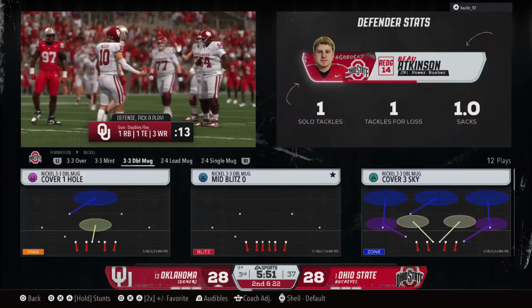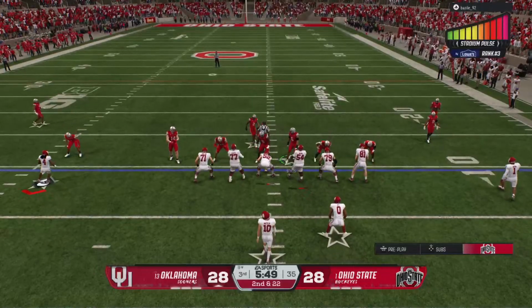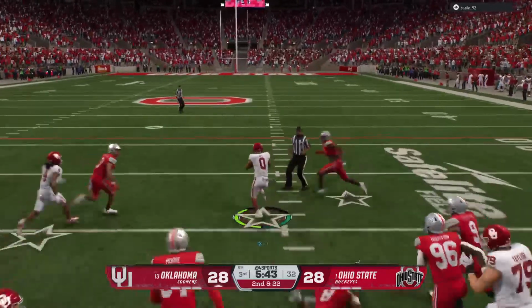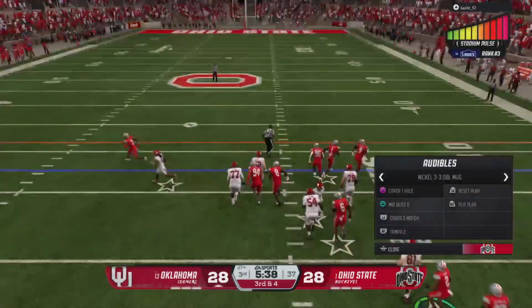What a play here by this defensive line. You can get so caught up in the flashy offense of Ohio State in recent years. But let's not forget, they still play defense in the shoe and have such great history and tradition with that defensive line play. And tackled there by the defense.